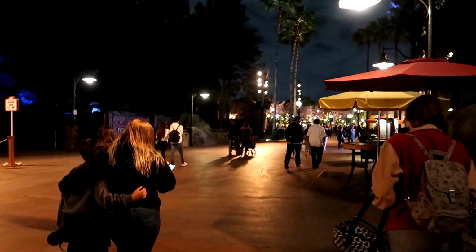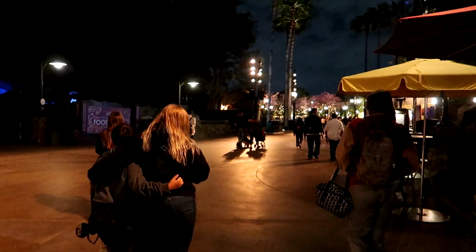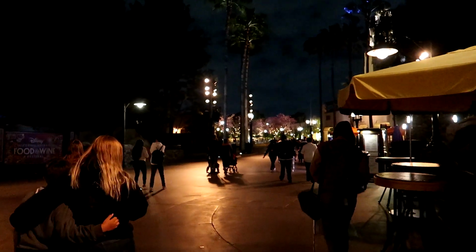And this is kind of what it feels like a little bit when you go to the special event nights, like Oogie Boogie. It's not as barren as this typically, but later on it can feel that way. So, yeah, it's nice. It's great. Just getting off Big Thunder, so much fun.